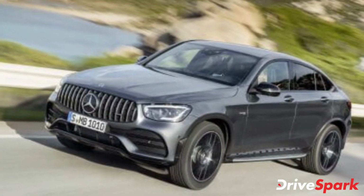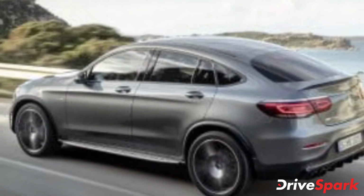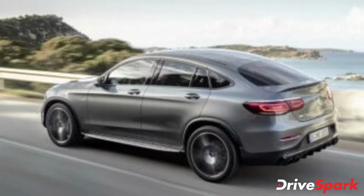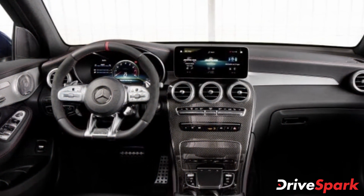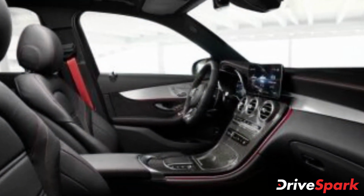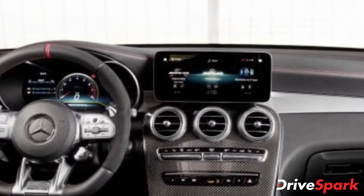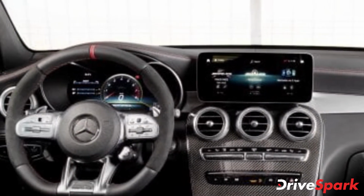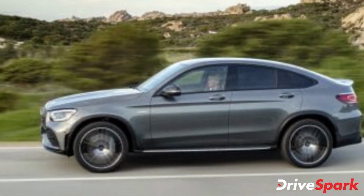The interiors will also feature a number of AMG-specific equipment. Some of the features on the AMG GLC 43 Coupe include the AMG steering wheel with aluminum finished paddle shifters, AMG scuff plates, a 12.3-inch digital instrument cluster, all-black premium leather upholstery, piano black finish on the center console, a 10.5-inch touchscreen infotainment system with the brand's latest MBUX connected technology and a host of other features and creature comforts.